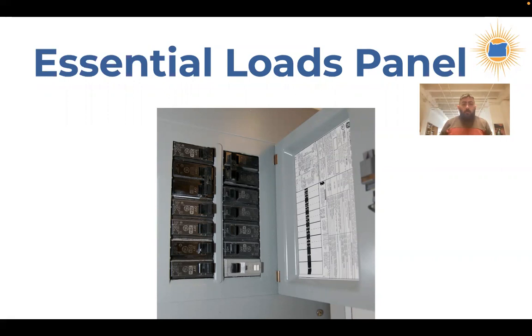And so you can't pick and choose, I want this outlet, and then the other outlet that is on the same circuit. You need to choose at the circuit breaker level what you want powered and what you don't.